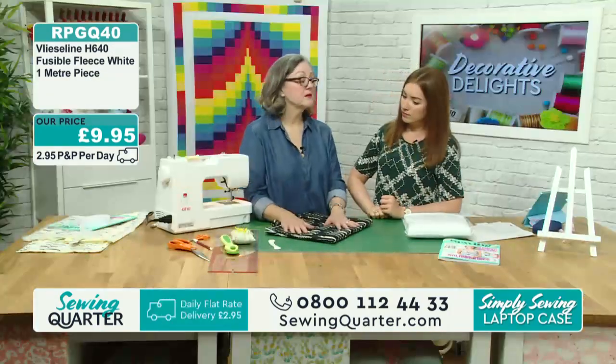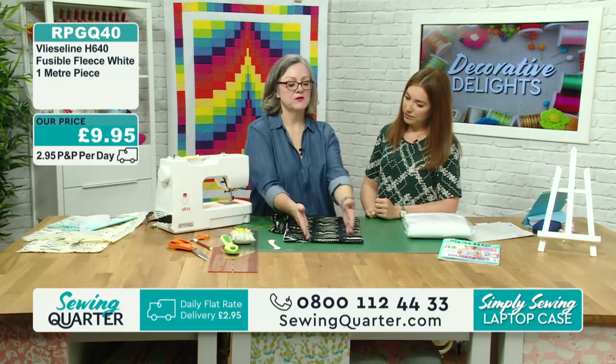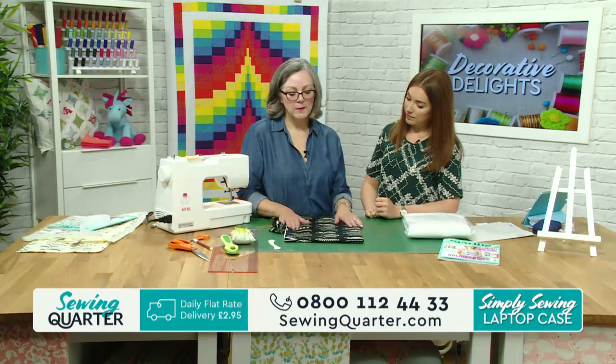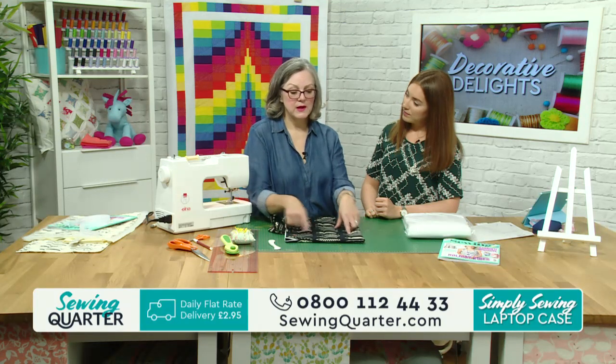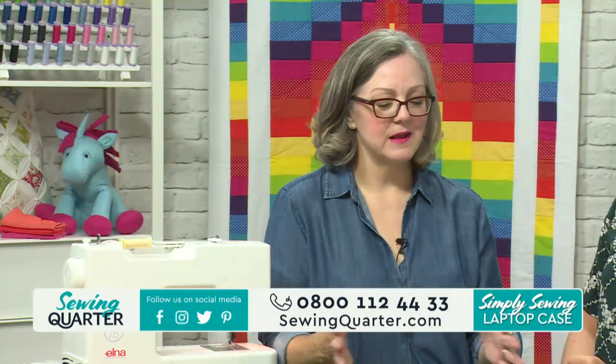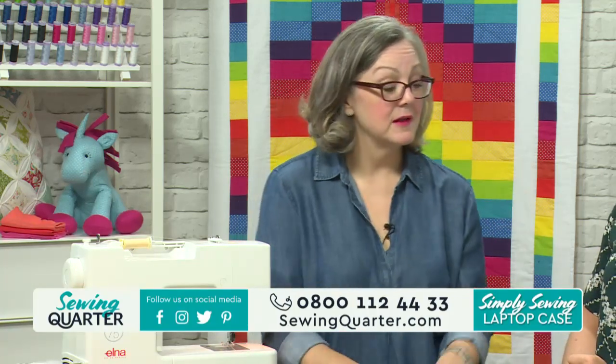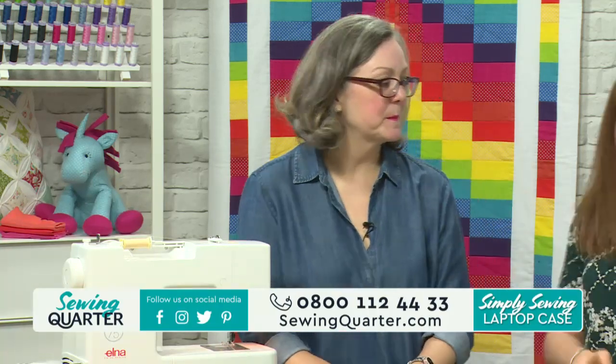Because it depends on the size of your laptop. Obviously, this is a full size, but if you do it for a tablet, I'm using one which fits a slightly larger iPad for the next project. It also means you're not having to worry about quilting materials moving around. But yeah, that's lovely. So let's get going with this then.